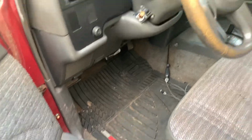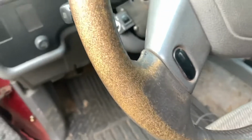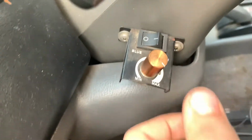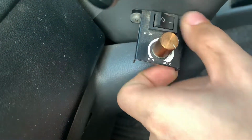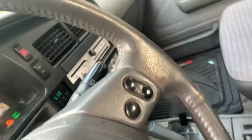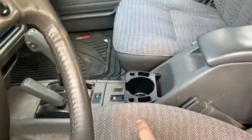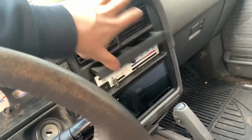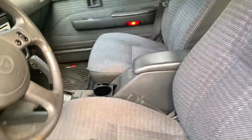And the interior needs cleaned. I bought these floor mats for it. But there is a cool thing. The lights on my dash, when I got this, you can't even see it because it's daytime, but they have blue and green lights here, so it's pretty cool. And you can turn them up and down. It's pretty nice. I also got these cup holders here, one that goes here and one that goes there, because these cup holders suck real bad.